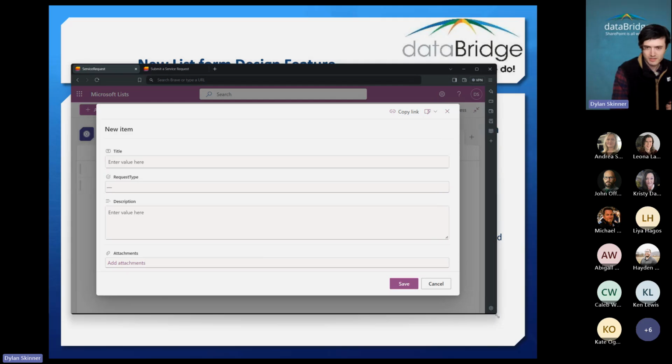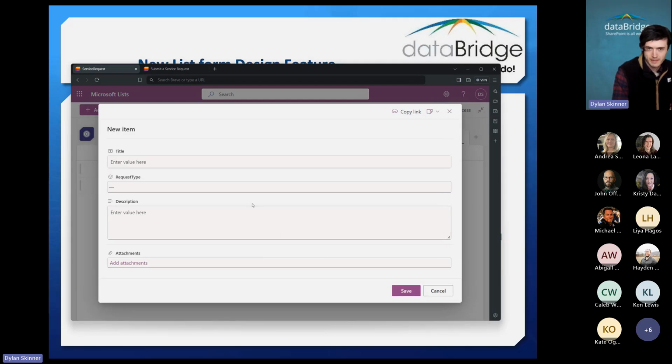Now, one of the new changes coming is this new pop out. Instead of it just showing on the side, people have wanted this. It used to be something where you could have the form pop out in the center of the screen, as opposed to being the side panel on the left or on the right. So that is a new thing you'll see as well, this option to have it as a pop-up in the middle of the screen.